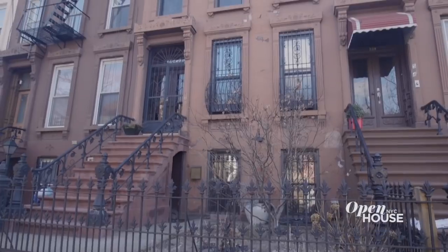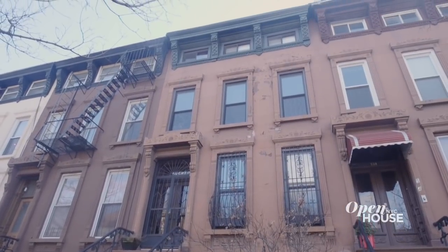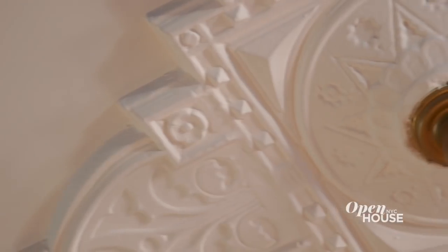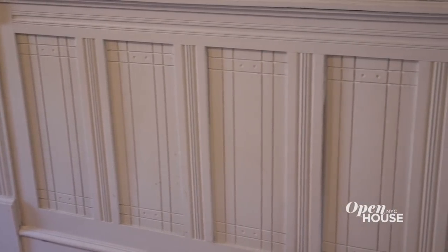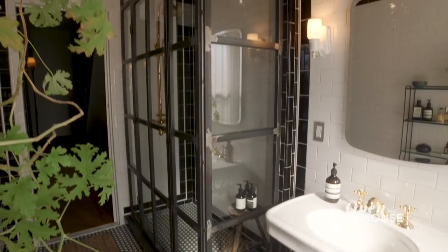Hi, I'm Chris Benz, a creative director in the fashion industry, and this is my brownstone in Brooklyn. So it's a 4-story brownstone filled with loads of original detail. I wanted to keep as many of the original details as possible, reinstall some that were missing, and update it so it felt modern and comfortable for today's living.